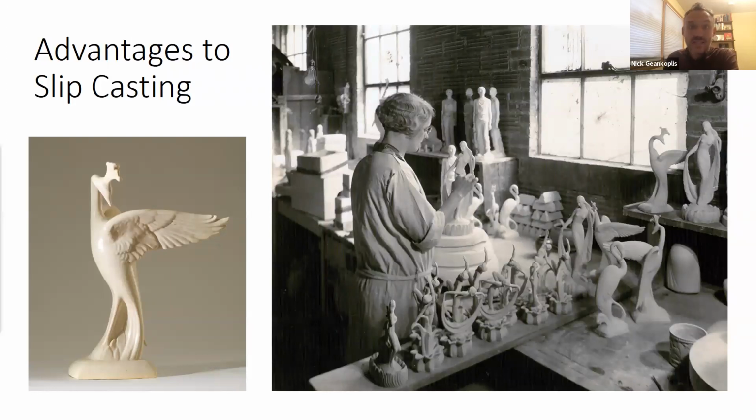So why slip cast? Well, it allows us to get very detailed duplicates. Obviously, this is an advantage when we're making catalogs and reproducing items and selling to a public that expects a certain quality and consistency. It also allows us to experiment with clay recipes that are not really suitable for modeling or sculpting or throwing. And it creates really consistent results that allow for much shorter production times.